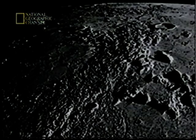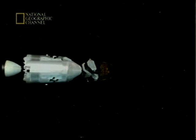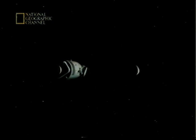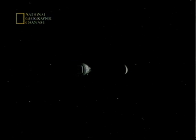We knew that the material might be different than it is in the flat areas. We knew there was ejecta lying on the surface thrown up by volcanism or impacts that they wanted us to pick up because that could tell us a lot. Lunar Module Aquarius, coupled to Command Module Odyssey, is nearing the moon. Everything is going smoothly. It's become almost routine.